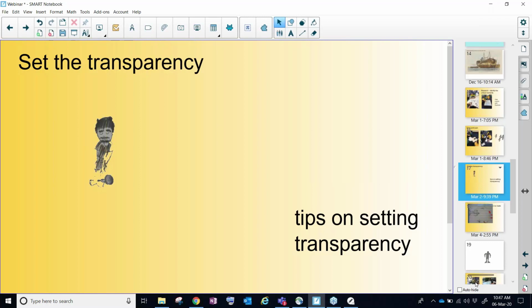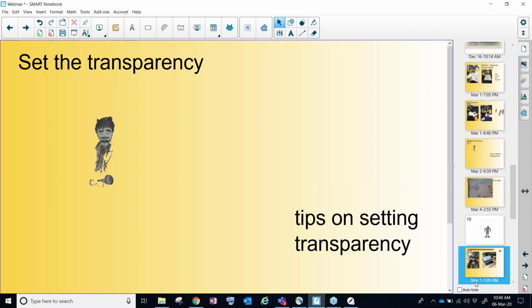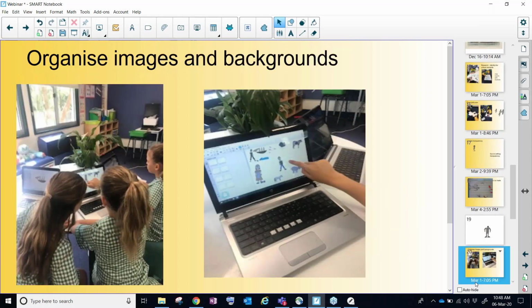It's good. We had experts, didn't we, helping on how to make the image, and the kids would teach each other. So we just show a couple, and then they'd go on and show each other what to do. So, Elise, you're going to talk about organising images and the background.